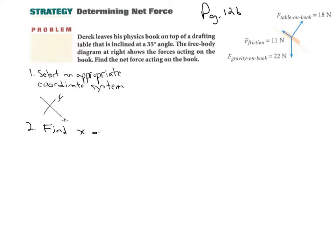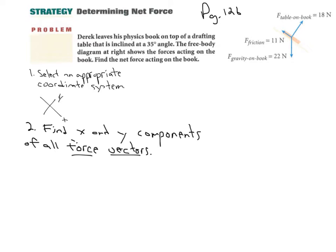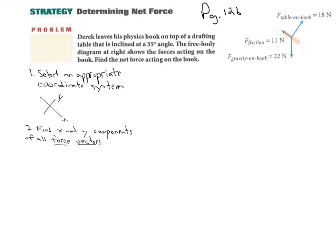Find the x and y components of all force vectors. Okay, so that's going to be our next step. When I find the x and y, I can make a little chart where I do my knowns. So I do my knowns here.